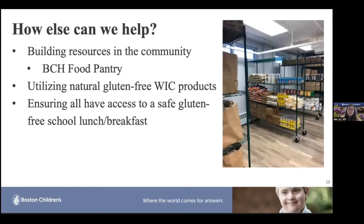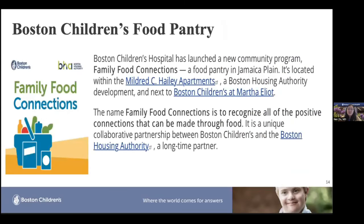So you asked the question, how else can we help? We're building resources in the community with Boston Children's, having our food pantry. I'll talk a little more in the next slide. We're talking more about natural gluten-free WIC products. I think you remember that I mentioned that oftentimes state and federal funding does not compensate for the higher prices of gluten-free products. So how can we highlight, which is very relevant to the labeling talk that you just heard, other products that are gluten-free and natural that people can use through WIC? And our third point is ensuring all have access to safe gluten-free school lunch and breakfast. I'll elaborate a little on each, being respectful of time.